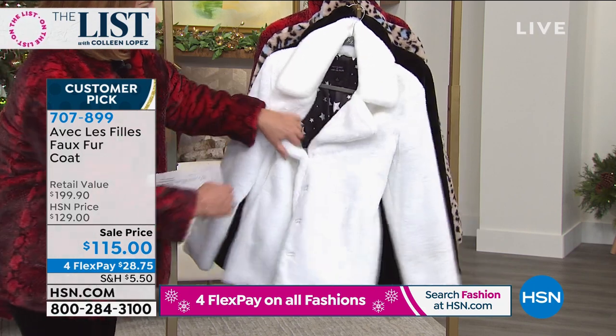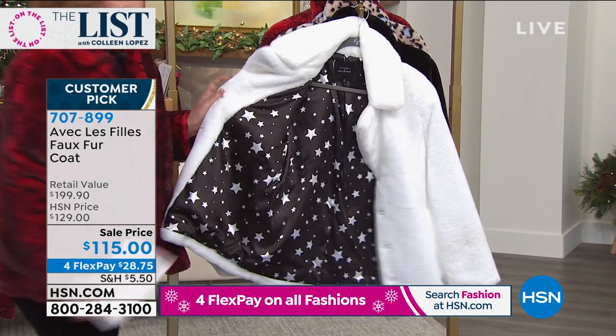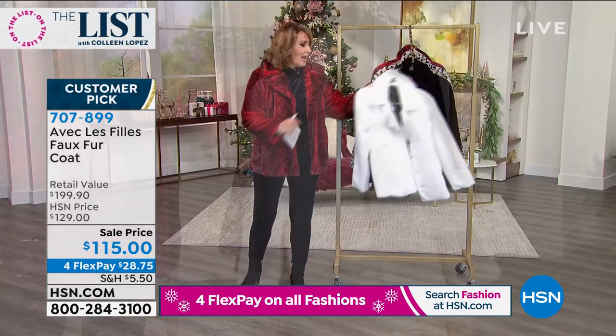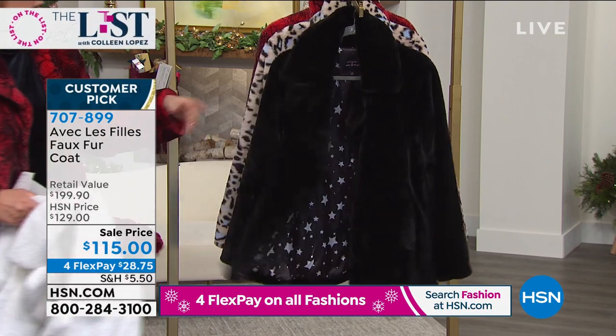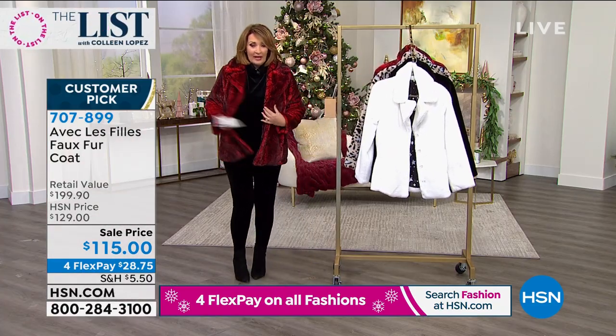Look at the lining, by the way. They have the furrier hooks, the whole nine yards. Let me show you the lining. Look how cute! It's got the starry night inside. Both the black and white have the starry night lining. Is that adorable or what? And then the one I'm wearing and the blue leopard have an all solid black lining.